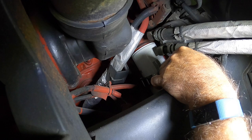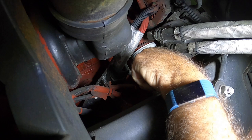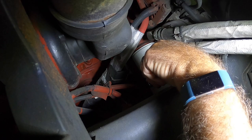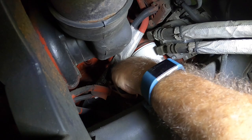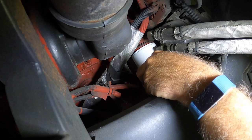All right, so all I gotta do is get this thing cinched down on this oil filter. We don't want to tighten. Okay, we're gonna loosen. Lefty loosey, righty tighty. Just like that. It was that easy.